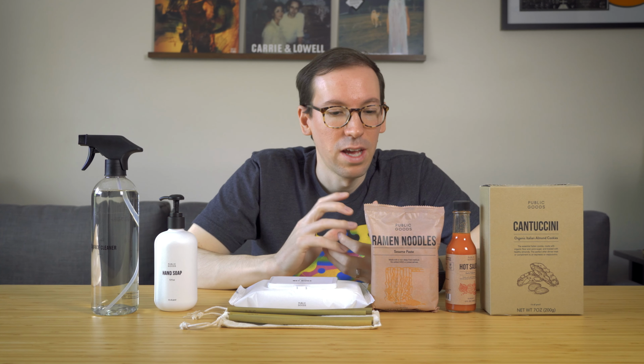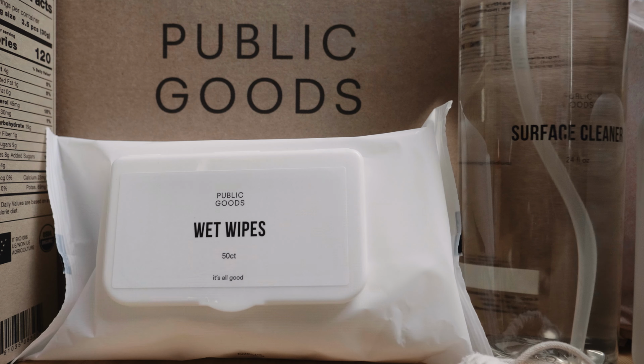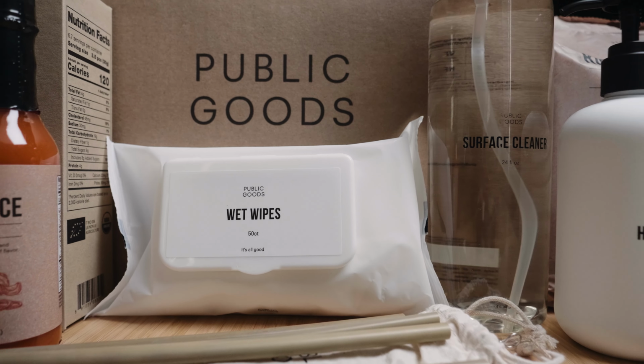So I would say for what you get, it's 5 out of 5 stars in terms of value, because I do believe that you are getting a lot for the cost. So I would say overall, Public Goods is stuff Adam likes.